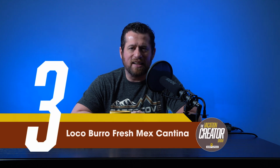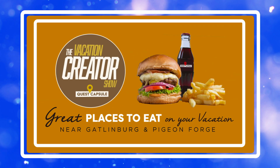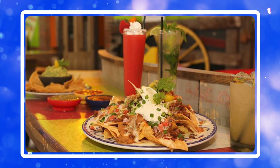Loco Burro Fresh Mex Cantina is an authentic Tex-Mex restaurant. Boy, that's a tongue twister. That uses a Mystique-style grilling technique to provide a unique and savory dining occasion. For your dinner appetizers, indulge in some tableside guacamole made right before your eyes. Or you can't go wrong with their signature taquitos or their Locos Nachos tray.